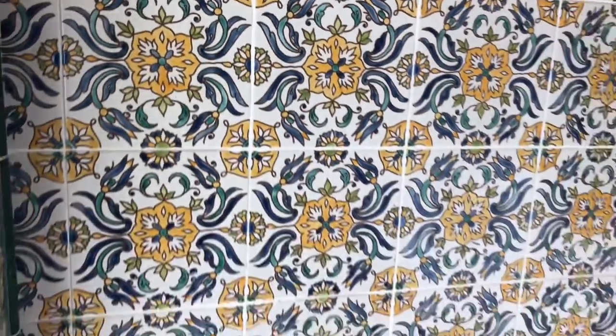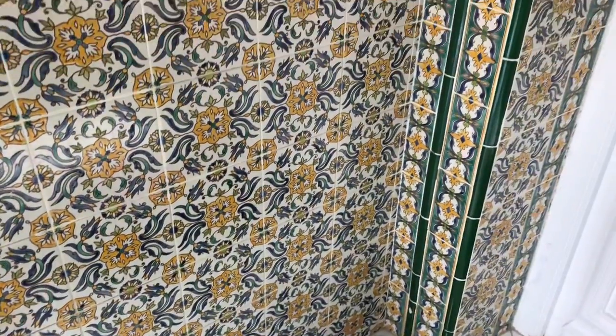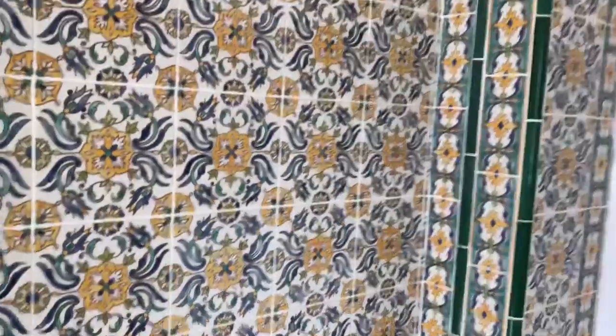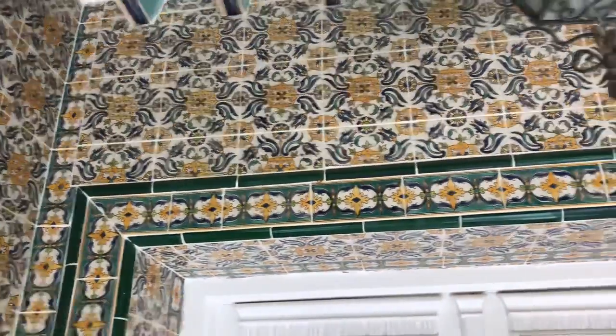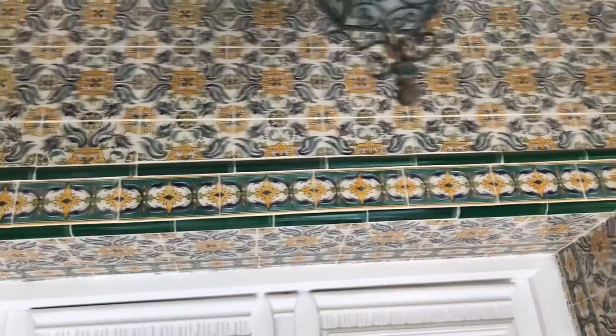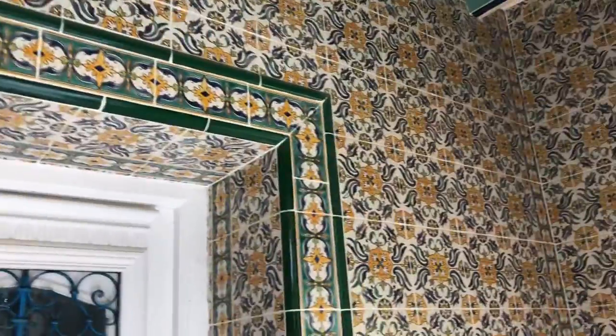And we have this all the way from the bottom to the top around our entire front entrance. And this is actually common here in Tunisian homes.